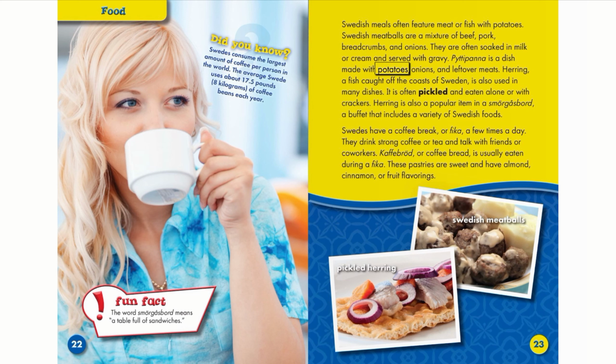Herring, a fish caught off the coasts of Sweden, is also used in many dishes. It is often pickled and eaten alone or with crackers. Herring is also a popular item in a smorgasbord, a buffet that includes a variety of Swedish foods.